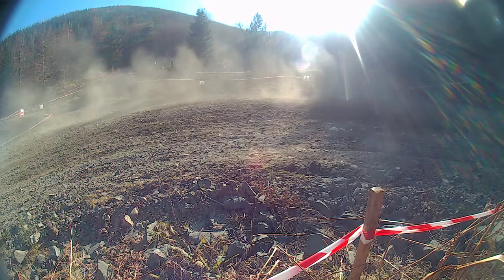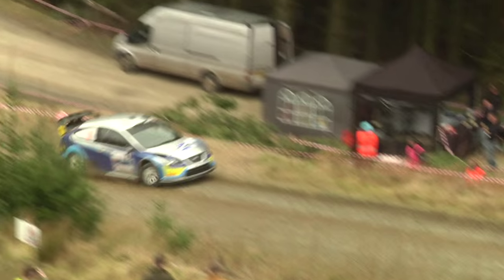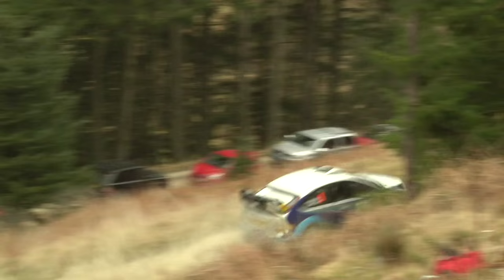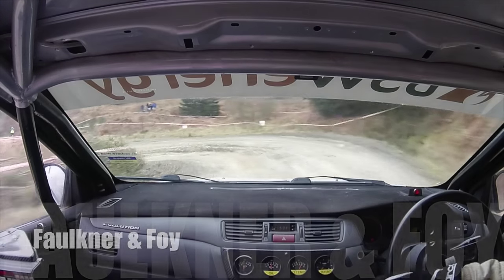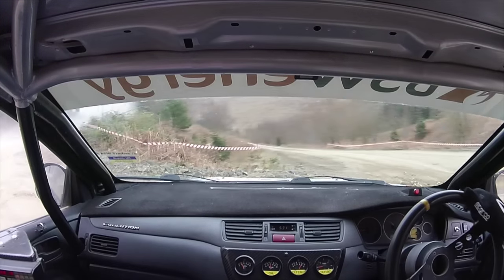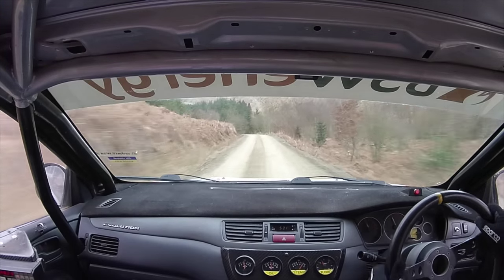Fastest on 4, Sinclair and Riddick then lost what they had gained on 5. They arrived at the final stage in third, 10 seconds off the lead. Still fourth, Faulkner and Foy were leading the Mitsubishi Challenge. Unfortunately for them, they were going as hard as the car would allow, and were now in no man's land, with over a minute to the next crew.